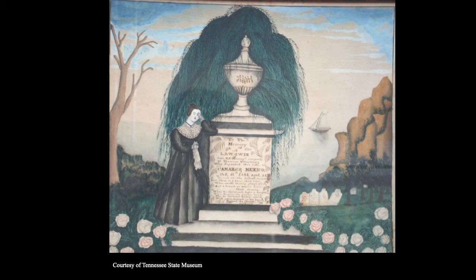Young Sarah painted this watercolor in honor of her cousin, Littleberry Wright Gwynn. He was a soldier from Carroll County, Tennessee, who died during the Mexican-American War. And the arrangement of this painting is similar to many other memorial arts of the time, in which a person, usually a young woman, is standing next to a tombstone in a cemetery, and it usually looks like she's being supported by the tombstone of her loved one.